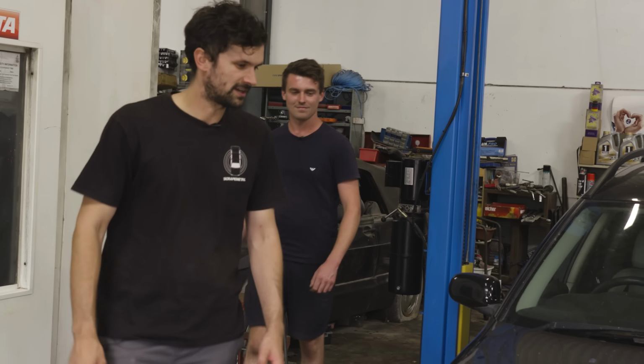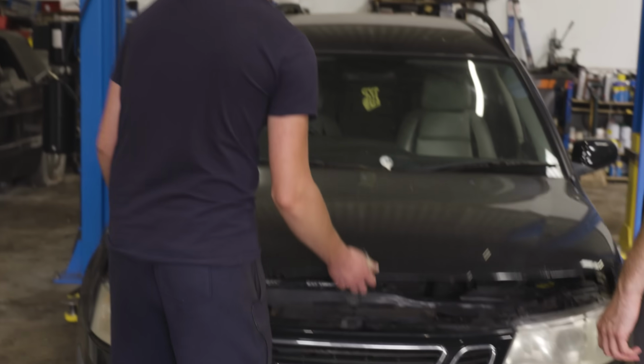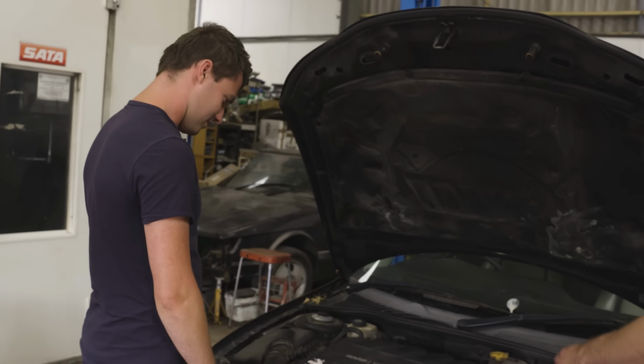Okay, so that's the outside. Pretty impressive, I'm sure you'll agree. Should we have a look under the bonnet? See where the magic happens there? Okay, so there we have an engine. That's a good sign, right? That's always good to see.